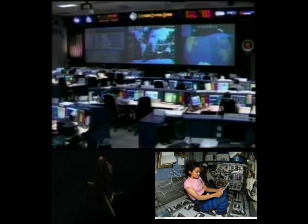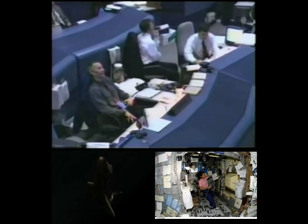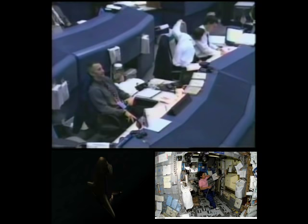Houston, we're about 30 seconds to a TDRS handover. We may have some radicom on the next satellite. Okay, Houston, we copy.